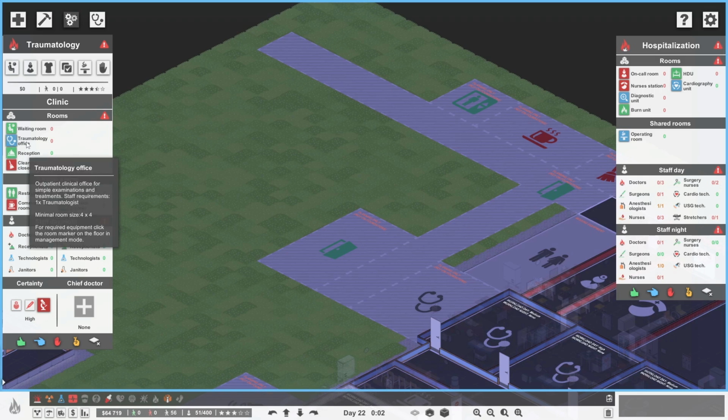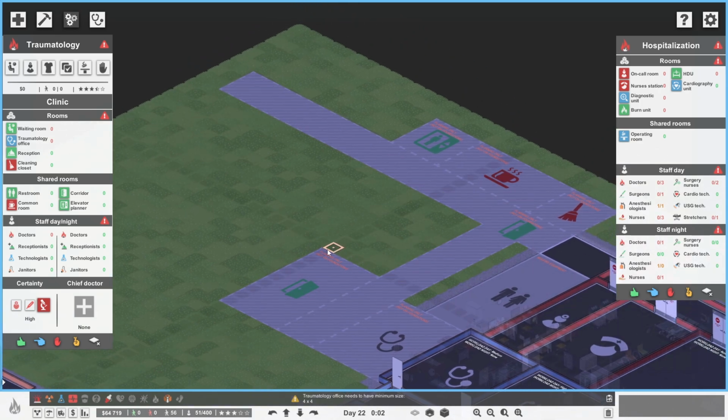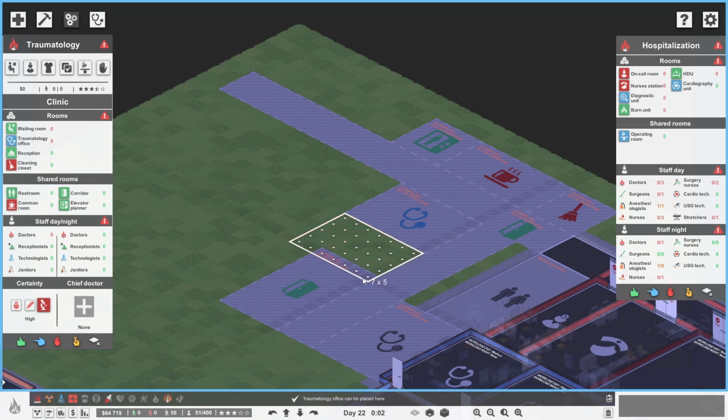We're probably going to need 2 of those traumatology offices, aren't we? I imagine we're going to need 2 of those. And then we have all the hospitalisation stuff over there, possibly, maybe. I don't know. Right, hang on a minute. Hang on. So how big is that? That's 1 by 9. Okay, that's unfortunate. So what we could do is, hang on, so have 5 like that. So have 7 by 5, and then have another 7 by 5.